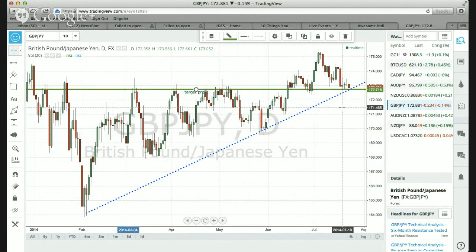So that's Canada yen, or excuse me, that's pound yen. And basically, we're going to see the same story on all these yen pairs. We looked at Aussie yen, we looked at Canada yen, we looked at pound yen. One more, New Zealand yen.